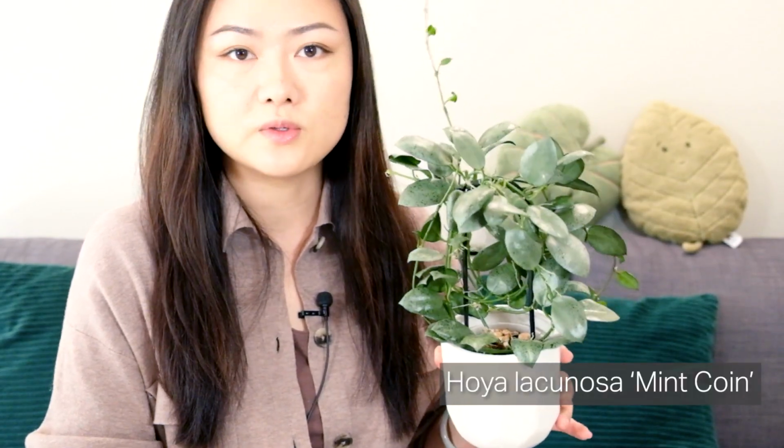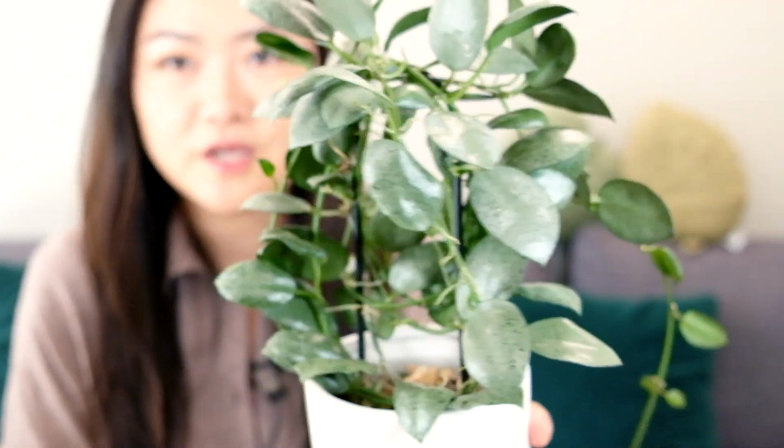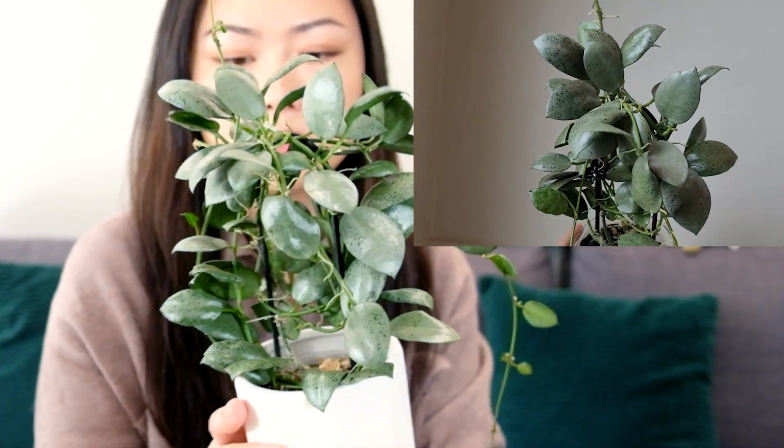And last but not least, this is my Hoya lacnosa mint coin. It's still a bush and it's still very pretty. And I feel like if you look at this and compare it to the old footage, they look about the same. It might not look like it's grown anymore, but I've literally taken more than 10 cuttings from this plant and it still looks the same size. So you can gather from that experience that this grows really fast.